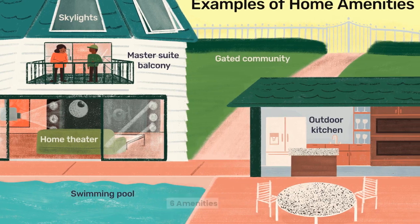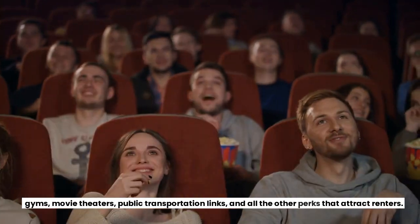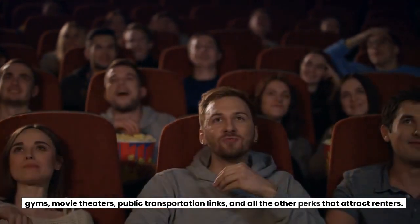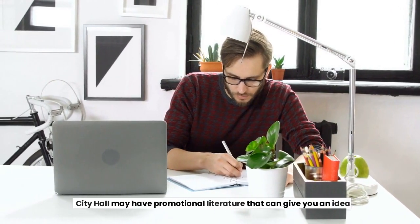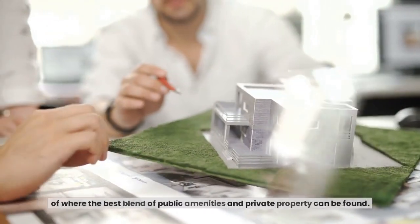6. Amenities. Tour the neighborhood and check out the parks, restaurants, gyms, movie theaters, public transportation links, and all the other perks that attract renters. City Hall may have promotional literature that can give you an idea of where the best blend of public amenities and private property can be found.